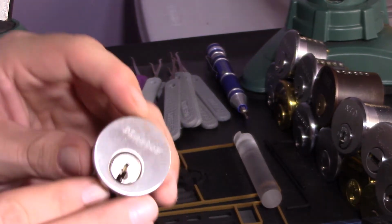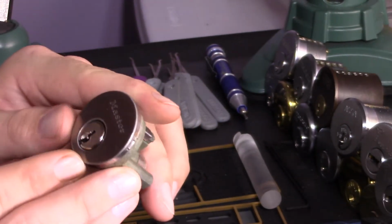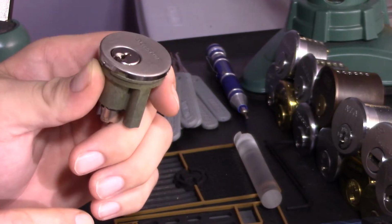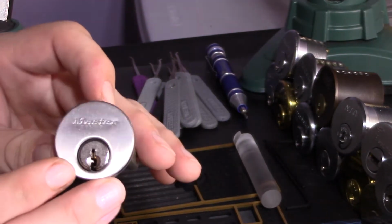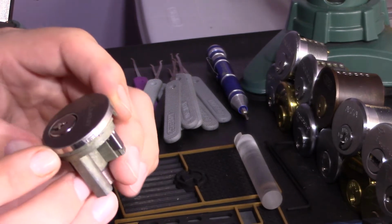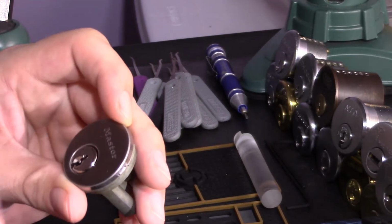Personally, Master Lock is terrible. I tell everybody this: if you have anything valuable that you're locking up, don't use a Master Padlock. I don't care if it's the Pro Series. There has not been one Master Lock that has ever given me difficult picking, and I know that's true with the majority of people. It's just unbelievable how unsecure their cores and their design is.